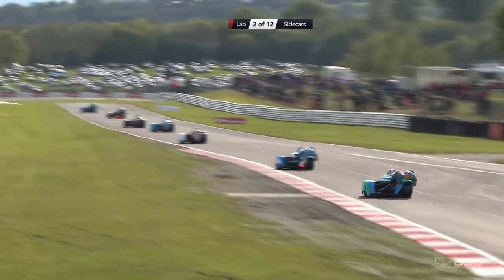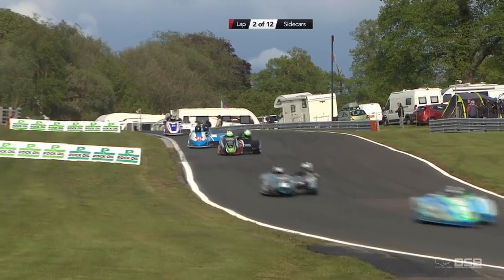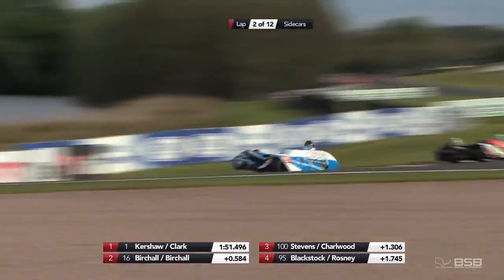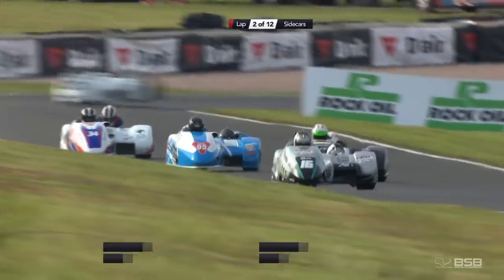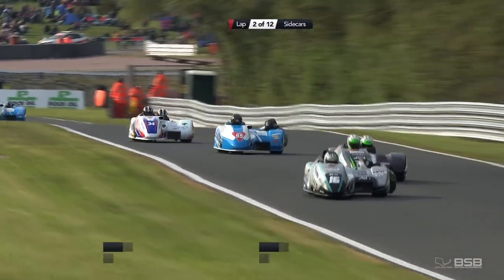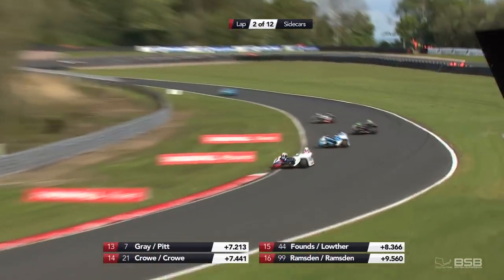There's the six of Todd Ellis and Chaz Richardson on the Santander Salt LCR Honda. Everybody on 600cc outfits, don't forget, in 2019. New look to the championship, definitely seems more competitive. Somebody else running wide, was that the Birchalls, I think, dropping the right-hand side of their outfit onto the grass. They've lost some ground. Stevens and Charwood having a real go. Ricky Stevens looks rejuvenated so far.